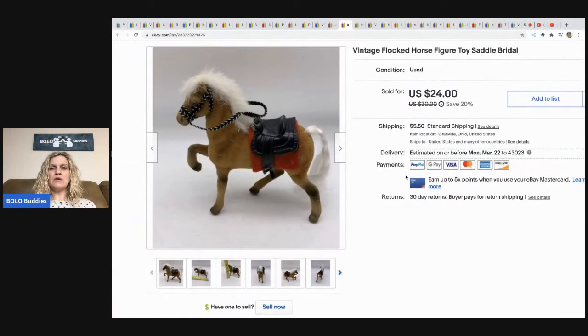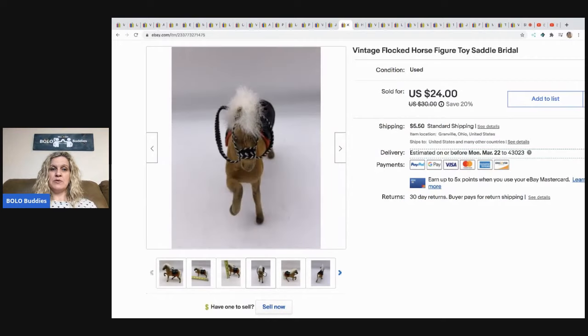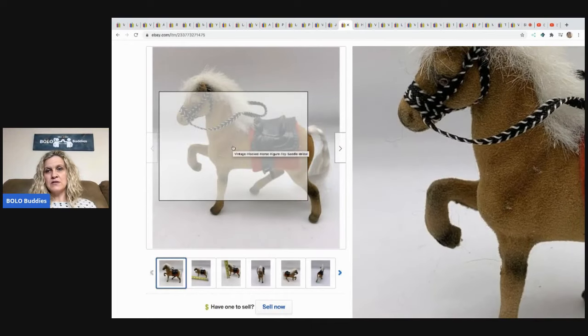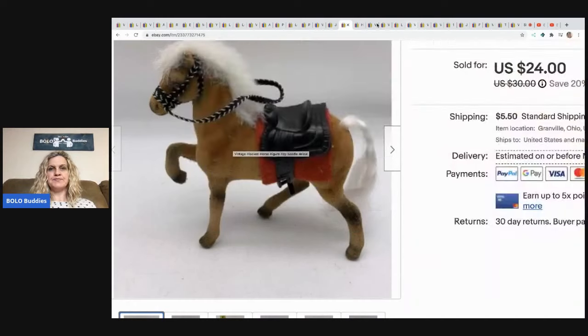The next item I sold is this vintage flocked horse. This came out of a mystery box, I do believe. And I sold this for $24 and the buyer paid shipping. And it's super, super cute. It's flocked. Let me try and get a close up of what flocked looks like. This is flocked, you guys.